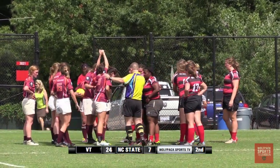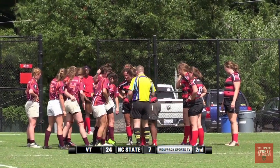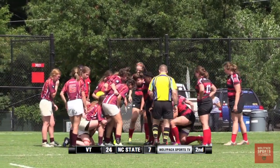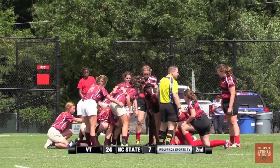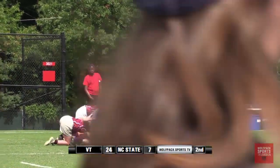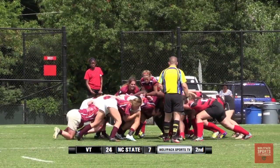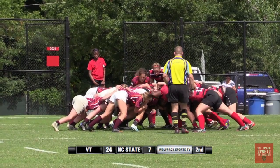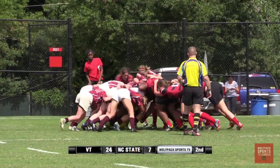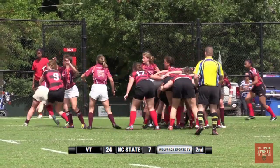So you have 3 forwards, is that correct, that are on the front row of the scrum? Yep, we have 2 props and a hooker. Okay. And then your second row, those are actually just called your second rowers. Okay. And then you got your 8-man that completes that backside. Those 2 loose people on the outsides, those are called flankers. So a total of 8 people involved in a scrum for each team. Yes.